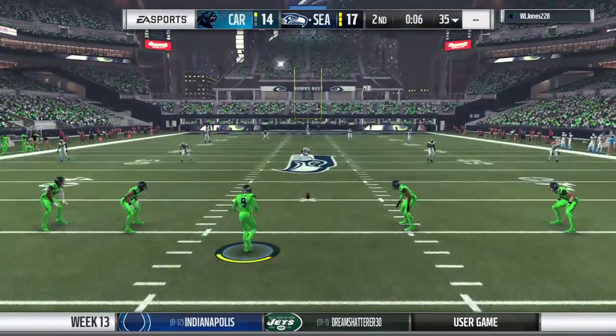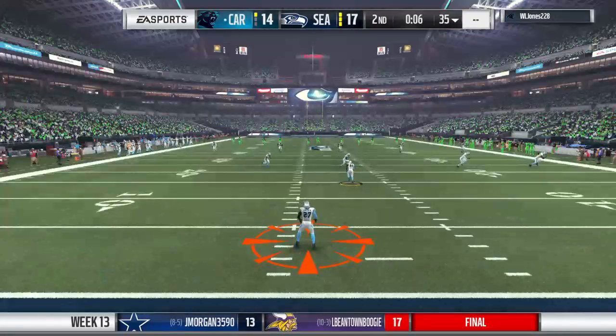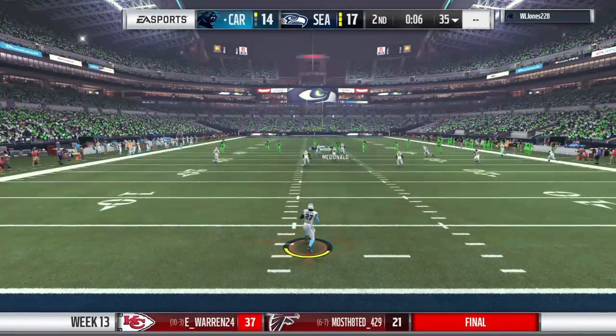The kick unit for the Seahawks out there on the field, and we are ready to rock. This is taken at the 3.